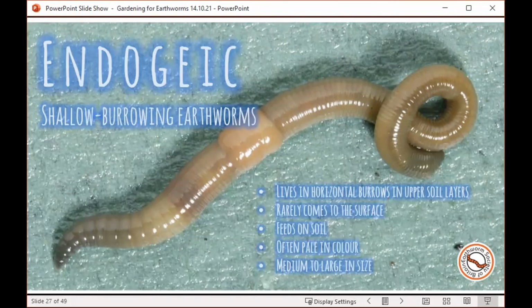Now, in contrast to the Anecic earthworms, these will often be really pale in colour. And that's because they lack any pigment. So you will find them all sorts of different colours, but that's not created because of pigmentation. So you'll find them bluey grey colours, green, brown, pink, all sorts of yellow, all sorts of pale colours like that. So if you find an earthworm in your garden when you're digging or looking under things, and it looks like it's quite sickly, that's an endogeic earthworm.